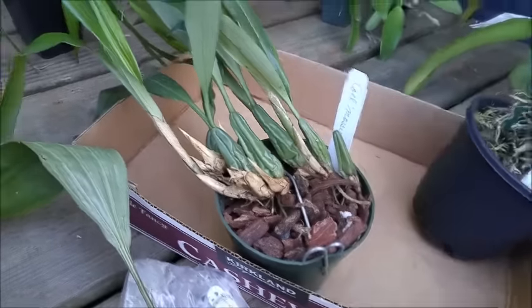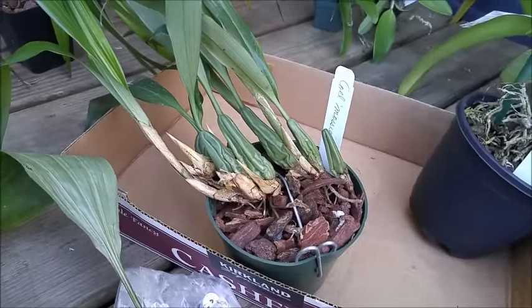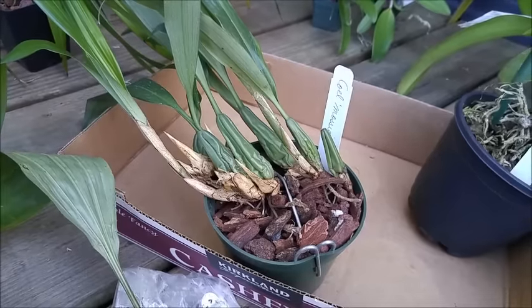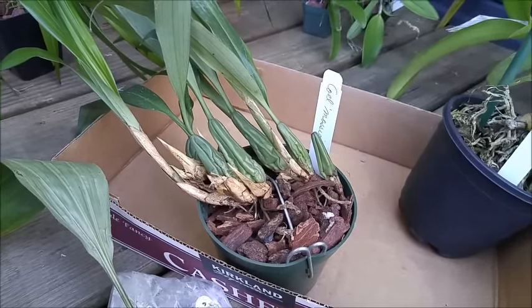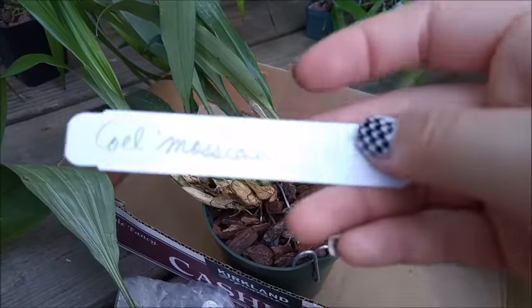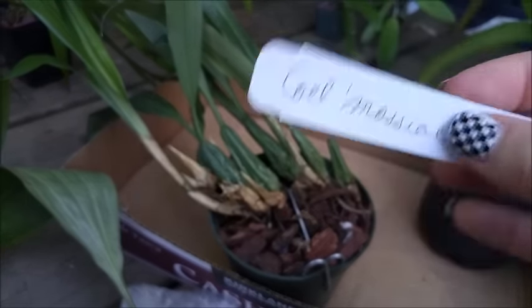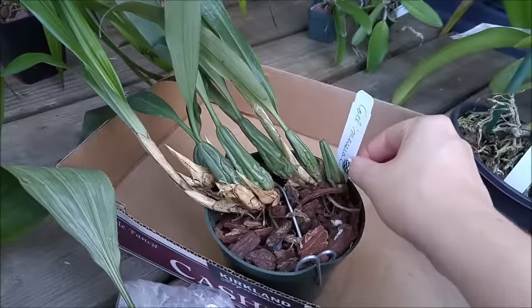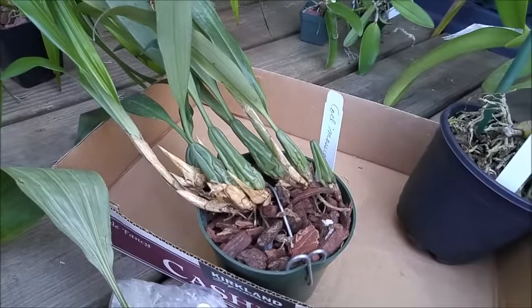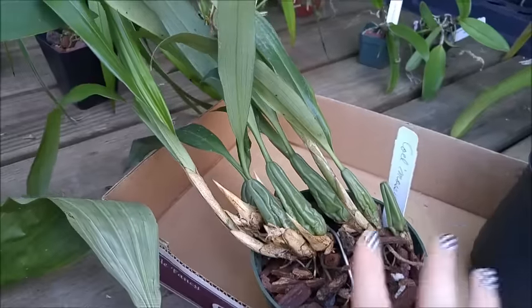Because usually the species identifies the color of the orchid, or where it's found in the wild, like philippinense is found in the Philippines. So I'm not sure where mossiae comes from. If you guys know, post about it in the comments, because I would be really curious to know where the mossiae stems from. So it has a new growth right here, but it is looking quite shriveled.